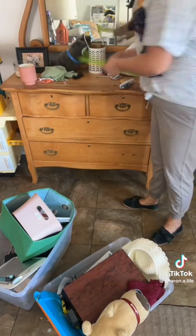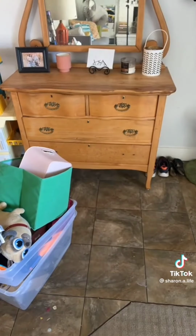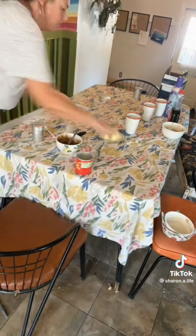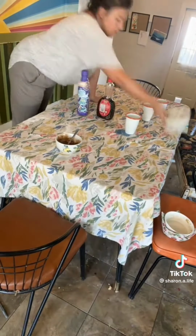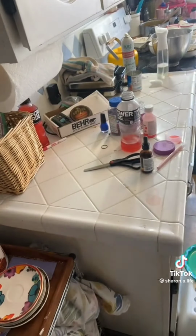1,000,000,000%. I do the pile method, but there's like these boxes here. I'm not actually going to put them away. I'm just going to put them in the room, put it in the storage room, put it in the office. It's good enough right there. Okay. Just no one's going to see it. It's fine. We're just trying to get the feel of cleanliness so I can sit and chat with my friend.